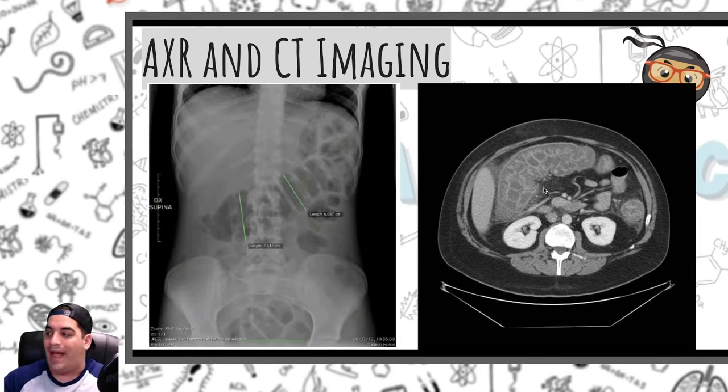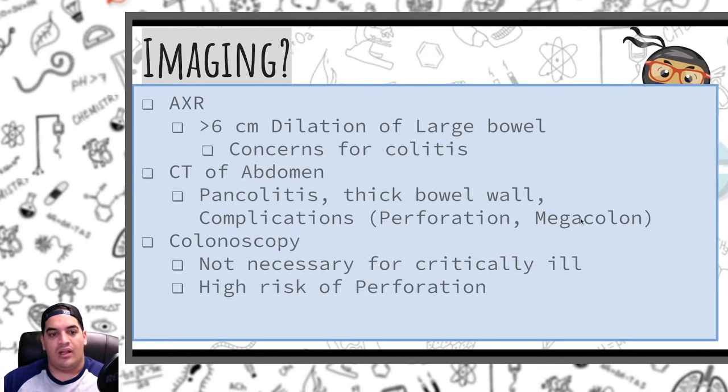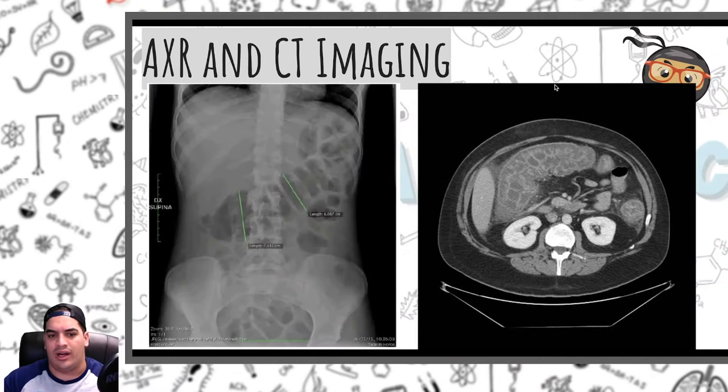And then if we go back here, so definitely concerned for some colitis, definitely concerned for some problematic issues in that large bowel. You can get a CT of the abdomen as well. And I think a CT of the abdomen, it's okay. Again, it's good for looking at complications.